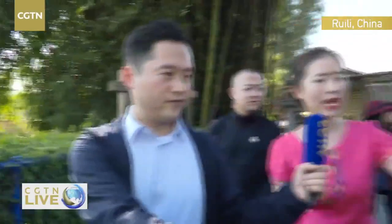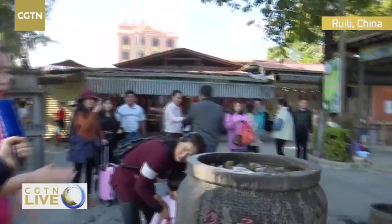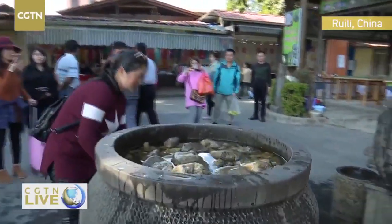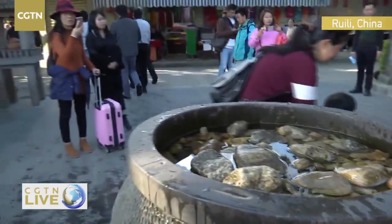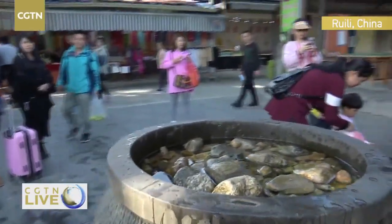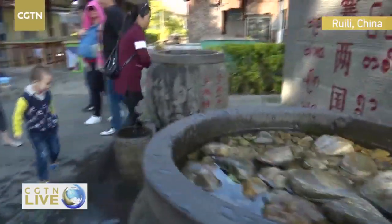Why are they doing that? As you can see, there are stones, sand, and palm leaves in the container. That's a way the Dai people purify the water. Well, this is really smart. Yeah, this container serves as a purifying device developed by local people over the past generations.